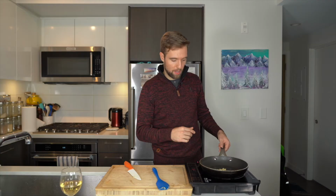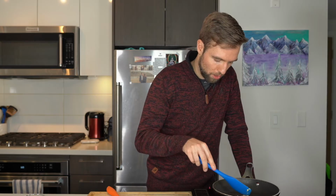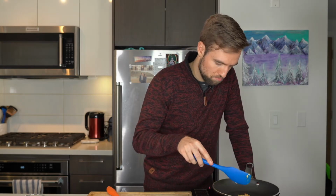So lots of oil coming off of it. Okay, so this is not getting stringy. It's just kind of falling apart. It's not getting softer. It's kind of firming up and frying, but I don't know, let's give it a try. So definitely no stringiness going on.